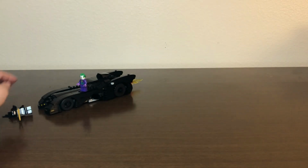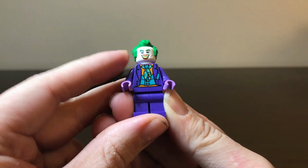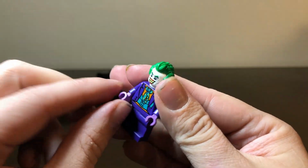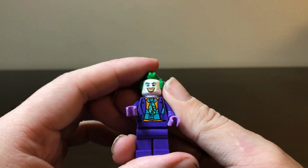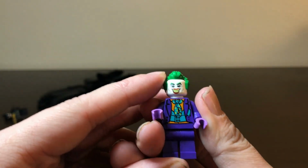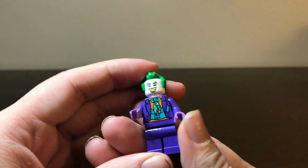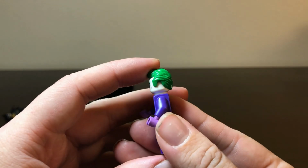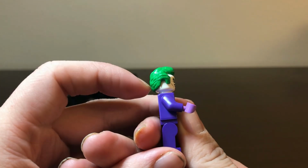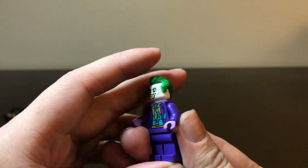And of course, we have our big bad guy of the movie. We have the Joker, looking absolutely fantastic with all the purple going on, plus some light purple gloves. No secondary face for him, though the one face he does have looks really, really good. An interesting choice for a hairpiece. I believe this is the same hairpiece used on Doc Brown for the Back to the Future sets, but it's in the classic Joker green, which again looks really, really good.